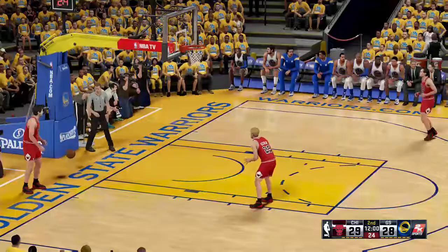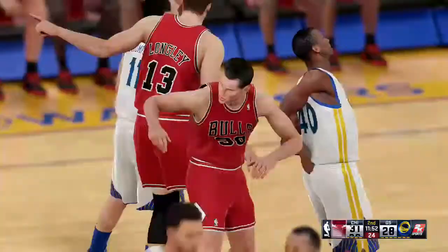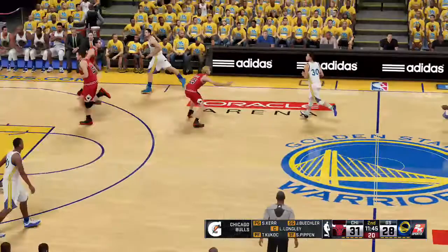Chicago leading, and a chance here presented by Gatorade to see who's on the floor, all fueled up and ready to go for the start of the second quarter. So the Bulls five right now. Kerr is out there with Bushnell. Then there's Longley. Then it's Kukoc, and it's Pippen in at the three spot.